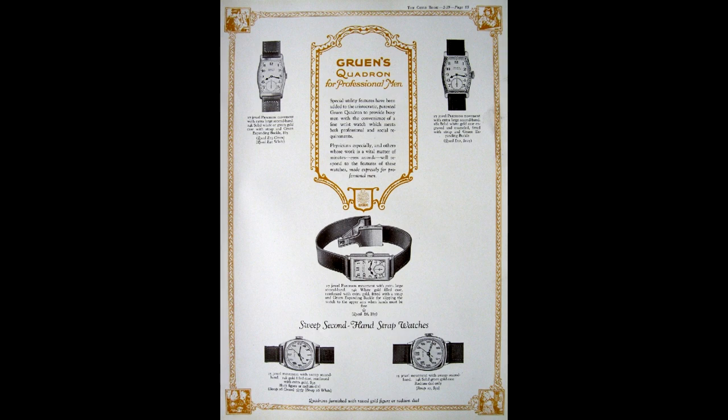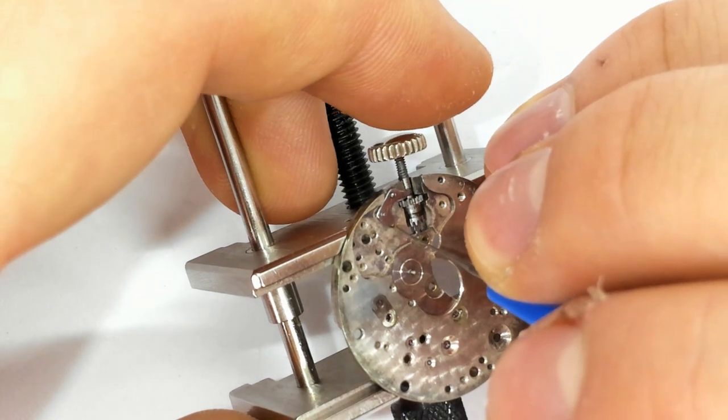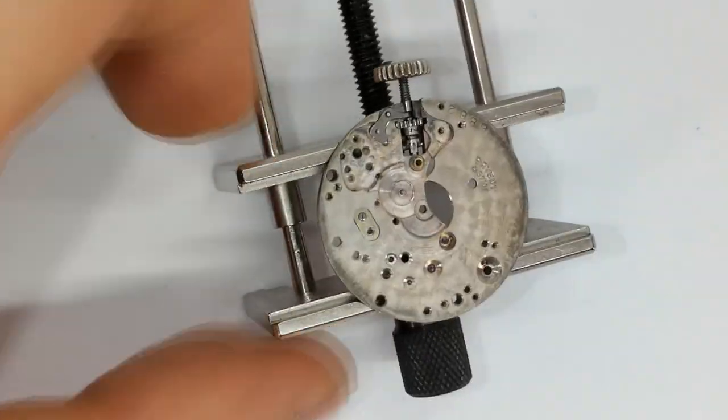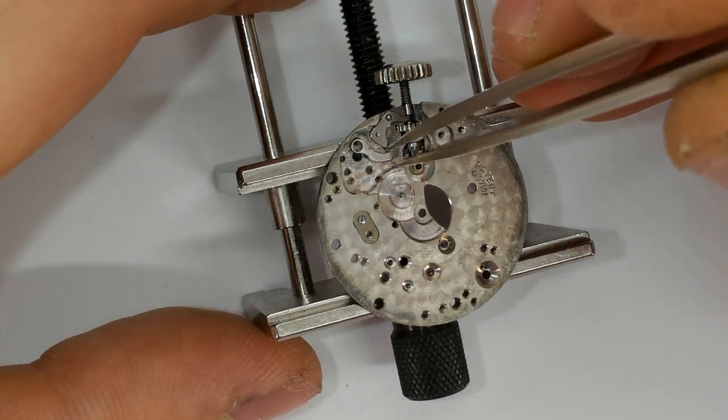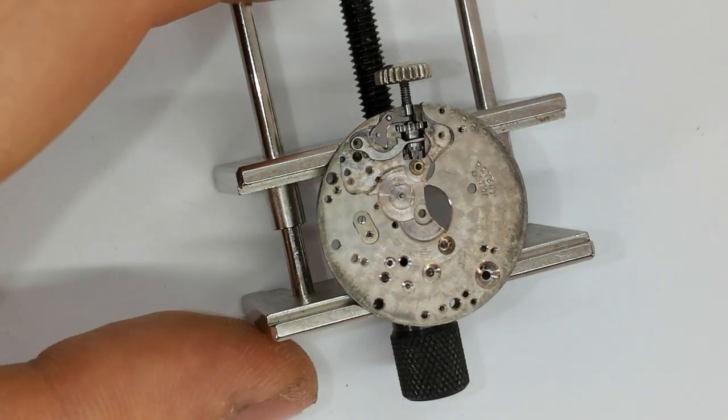Here is an ad for this Gruen watch, stating it's built for the professional in mind. This was marketed towards people like doctors and engineers that needed precision down to the seconds. The model currently being restored can be seen on the lower left of this ad. This is an ad from 1929. The watch at that time was sold for $35, which in today's money would be around $600.